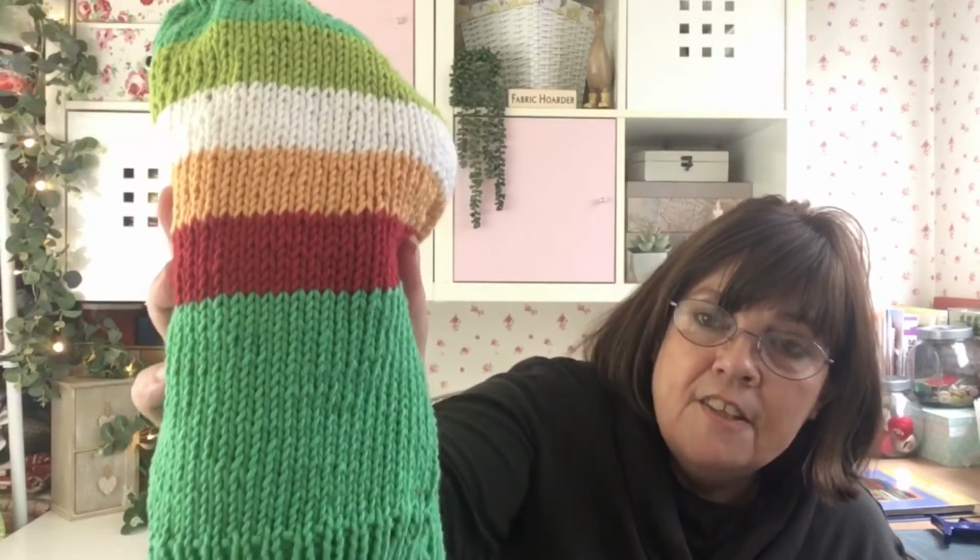But yeah, quite pleased. The wool is a little bit splitty to knit with because it's a cotton. But if I bring it a bit closer, you can see that it's good stitch definition. I'm quite pleased with it. So yeah, that's my knitting. I've got some cross stitch to show you.